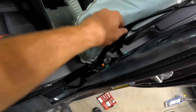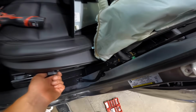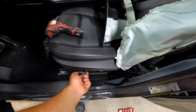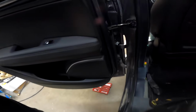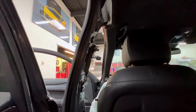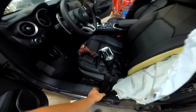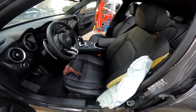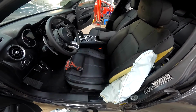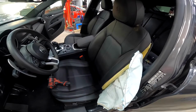Yeah, remove this side piece, so now we could scoot the seat forward all the way to get to the bolt. And here's the bolt. Just remove the seat belt, so that was the easy part. Next, I'm gonna remove the seat anyways. I'm gonna have to get the seat redone, and I gotta put a new airbag.